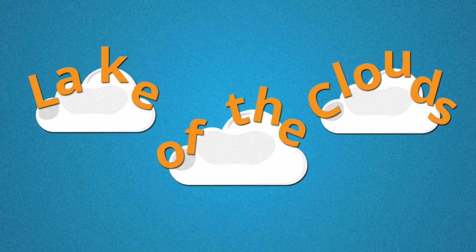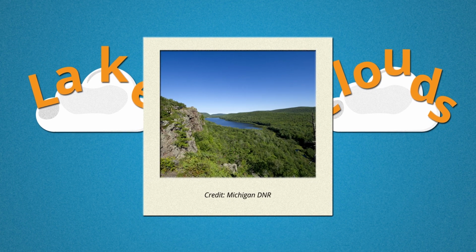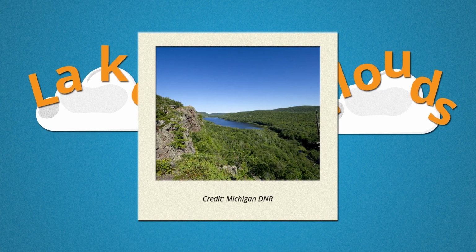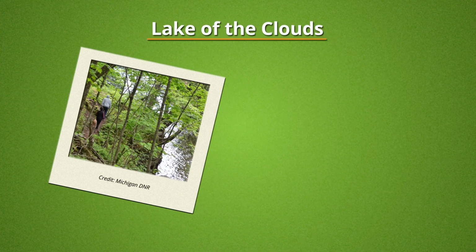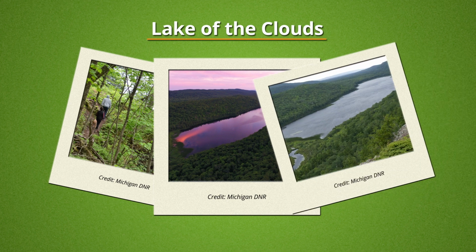One of the coolest places in the park is Lake of the Clouds. It's a lake high in the mountains and the most famous attraction. The lake is surrounded by thick forest and rugged hills. The view is breathtaking, especially in the fall when they are ablaze with color. When you look at it, it feels so peaceful and quiet, like time slows down.